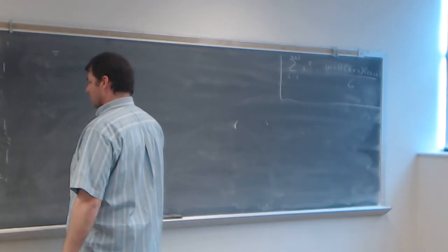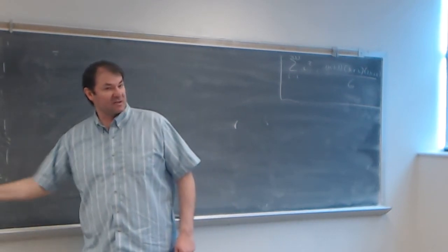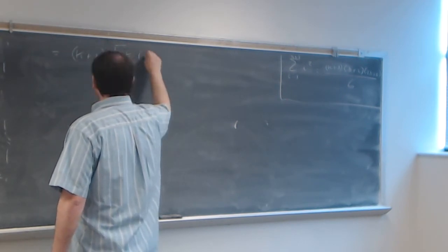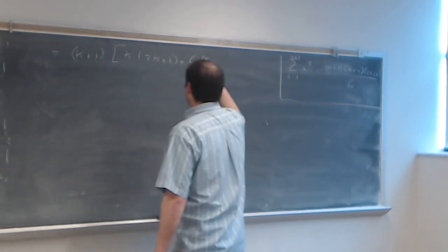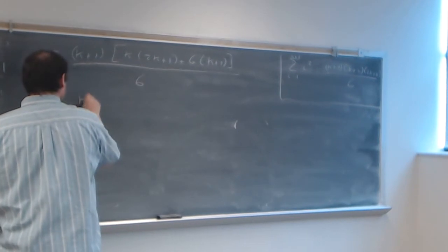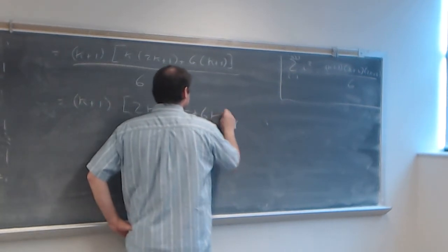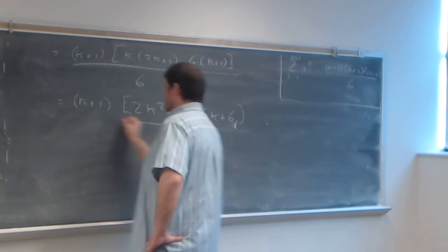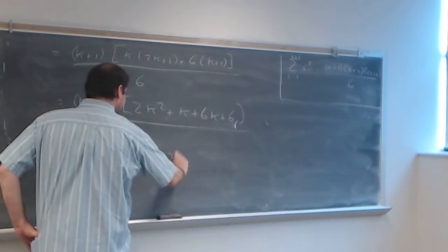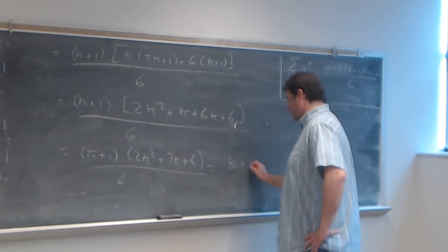So this is equal to, from what we've previously written, if you look back you can factor out a k plus 1 from the two terms that are there. k plus 1 is a factor in both spots, so I'm going to pull that out. When I factor that out, what do I have left? I've got k times 2k plus 1 plus 6 times k plus 1, all over 6. So this is equal to k plus 1 times, in brackets, 2k squared plus k plus 6k plus 6, all over 6. And that's equal to k plus 1 times 2k squared plus 7k plus 6, all over 6.